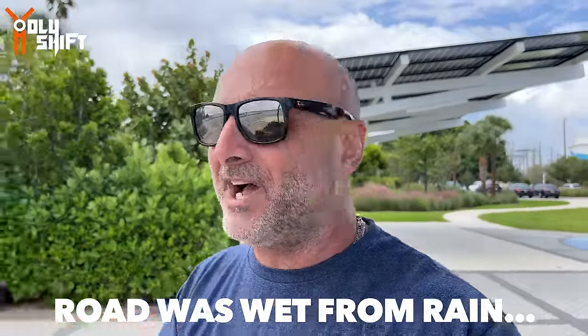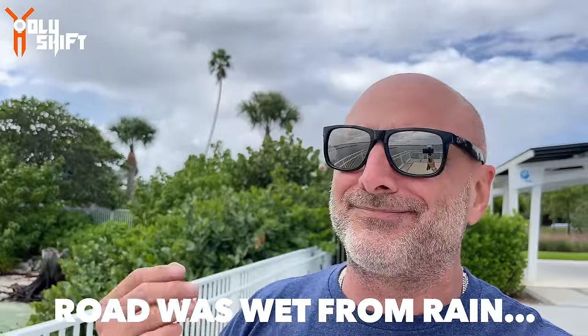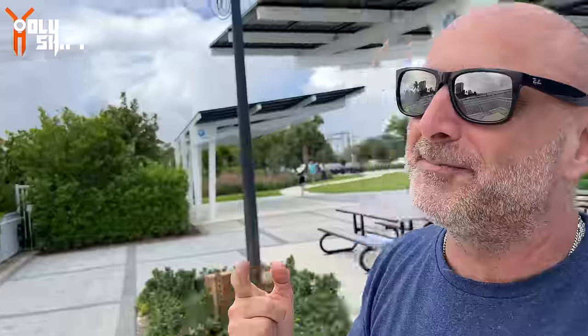So I was going up a ramp onto I-95. I was in touring mode, and I got out of the ramp, all excited, and I just hit it, and all of a sudden my back wheel loses grip and starts to slide. Immediately I get off the gas, and thankfully there's traction control.